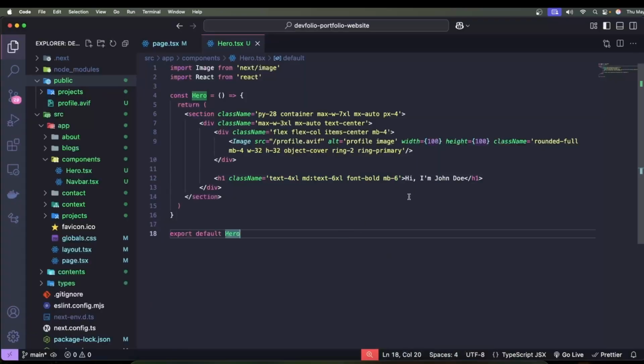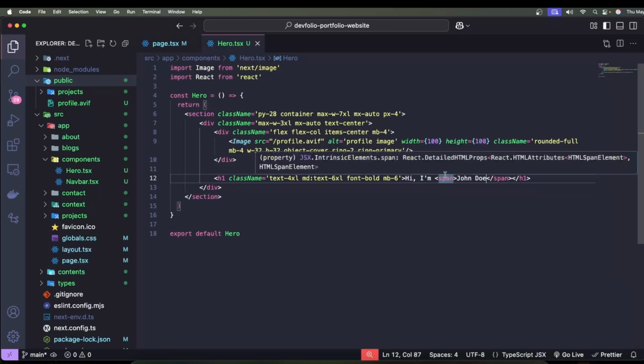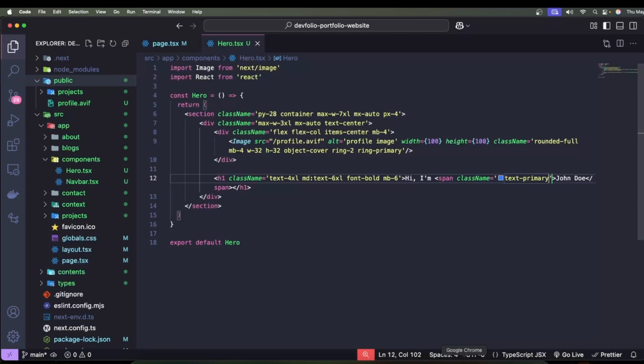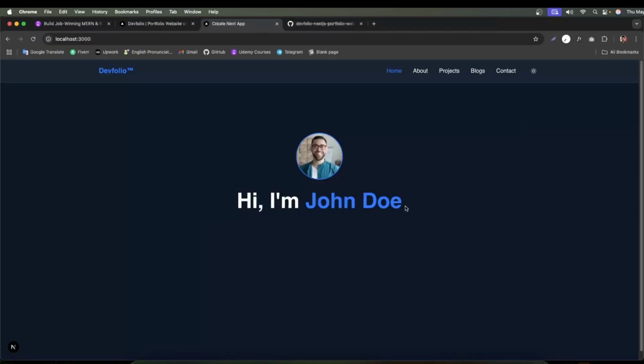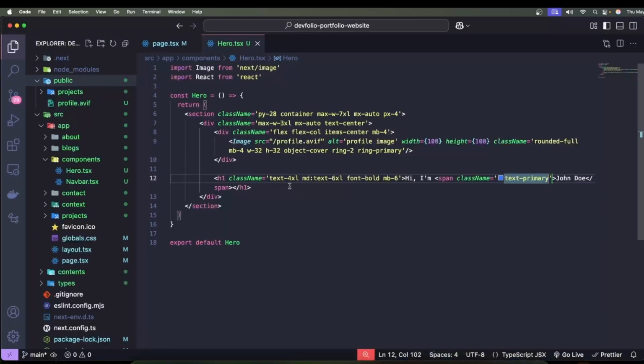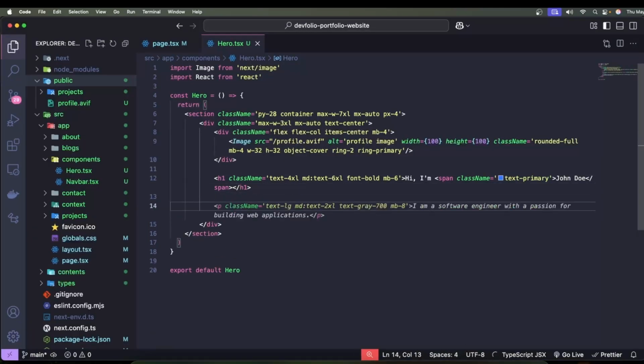To do that, here we will take a span. Let me take a span element, and we will keep it here, and simply define the class name here and say this will be text-primary. Okay, text-primary, perfect. So right now you can see you have this heading, then you will have to define the title. So let me copy it, and after this what you will do is you will have a paragraph.